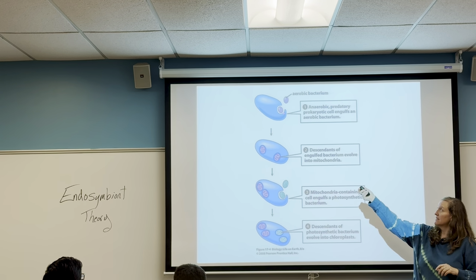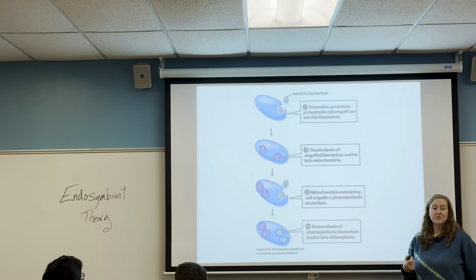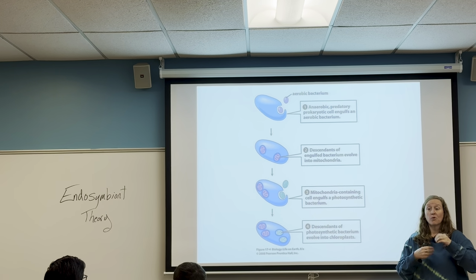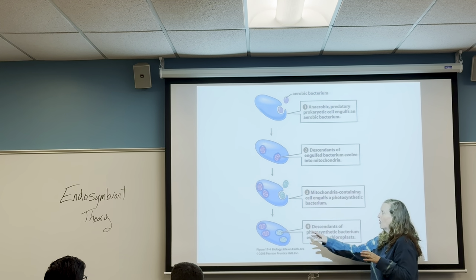And instead of eating the cell, it engulfs the cell and incorporates it into its body so that this cell, who can undergo aerobic respiration, now is working together with the big cell to make more efficient packets of energy for them both. Then the cell's like, all right, I gotta go eat more. This isn't giving me all my energy needs.